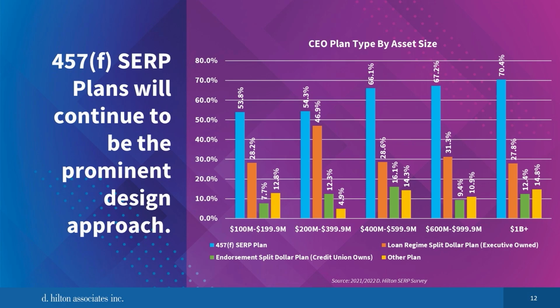457(f) is an IRS code section that applies to not-for-profits. If you're a not-for-profit hospital, or a university, you have a 457(f) plan. The 457(f) plan is a credit union controlled plan. The credit union has control over the plan, and 457(f)s are far more flexible in design elements than an insurance-based or collateral assignment plan. A collateral assignment or an insurance-based plan tends to be more of an executive-owned, executive-directed plan.